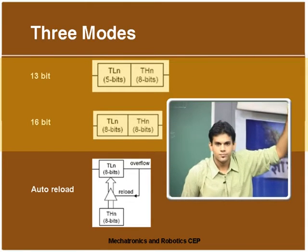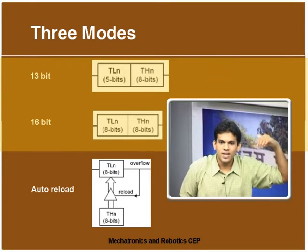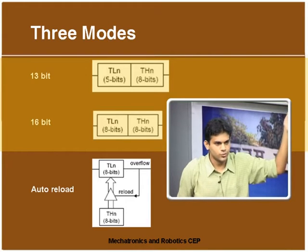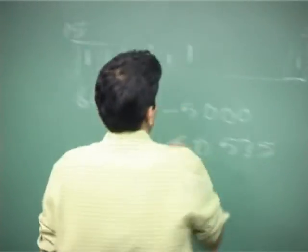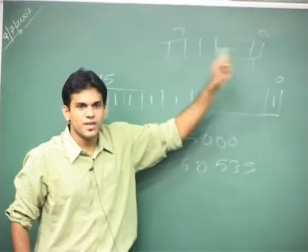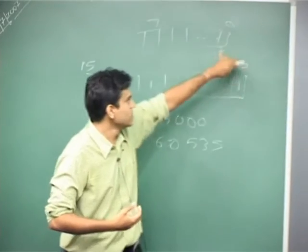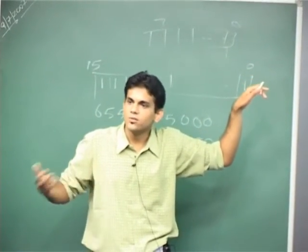So in the 13-bit mode, in the TL there are only 5 bits and in the TH there are 8 bits. What is 2 raised to 5? It is 32. So in the 5 bits I can have up to 32 states. What happens is it's a kind of pre-scaled timer, pre-scaled by 32. What I mean by pre-scale is that I am dividing the timing frequency by a particular number. So the 8 bits of TH would be incremented by one only after 32 counts, once the 5 bits of TL have overflowed. So basically the frequency has been divided by 32. That is, for every 32 instruction cycles I get only one count.